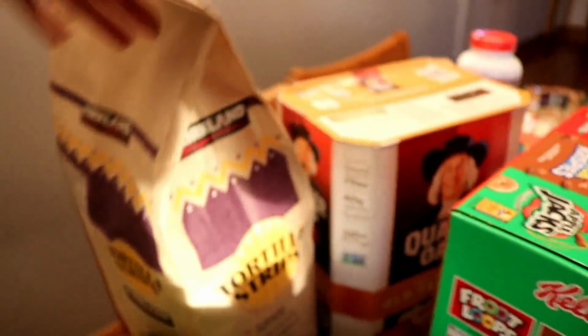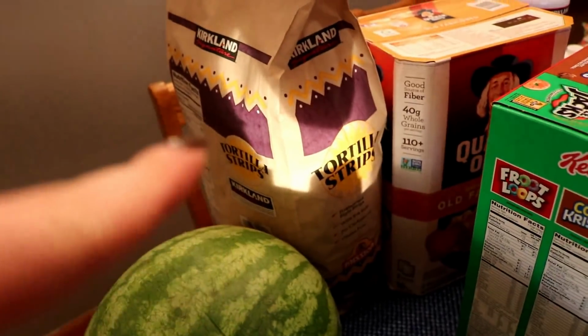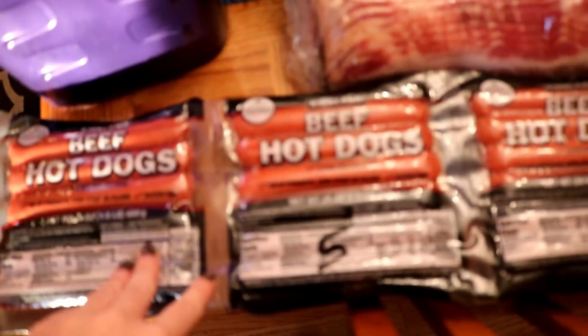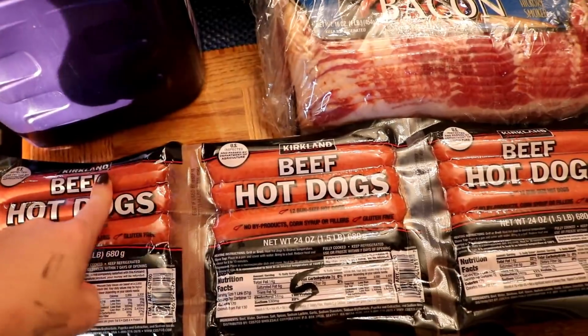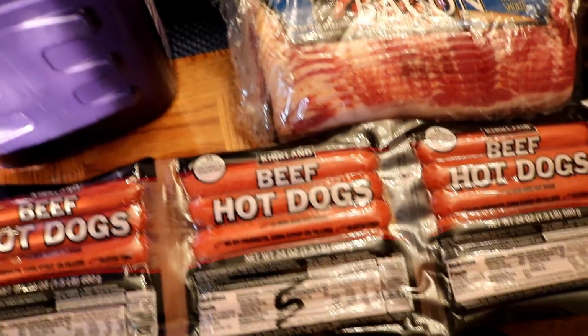Two watermelons, that's 1 point for 1 cup. I got these Kirkland tortilla chips. For 9 chips is 3 points. They're really good. I like to have them on hand for company and stuff, but they're really heavy in points. We got some Costco beef hot dogs. One hot dog is 5 points. I usually keep some in the freezer just in case we have an impromptu barbecue.